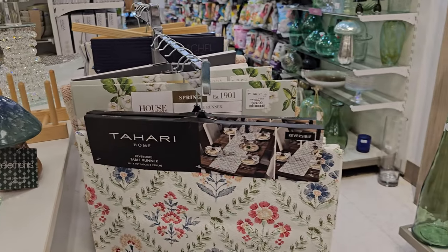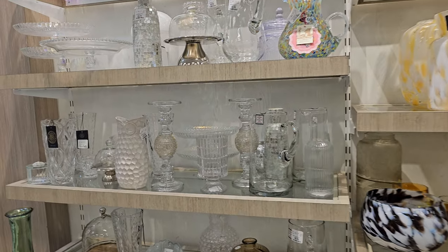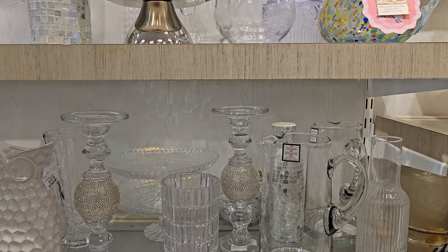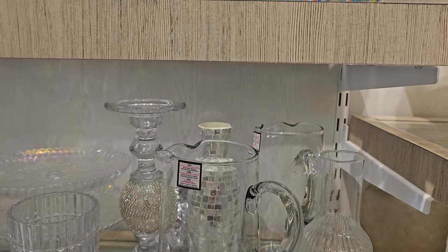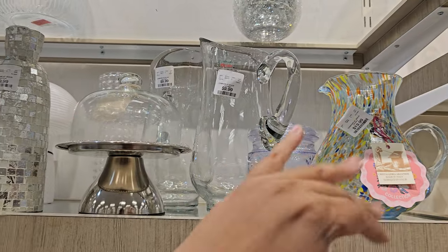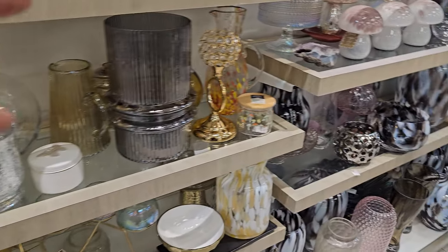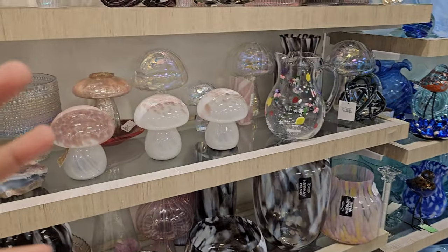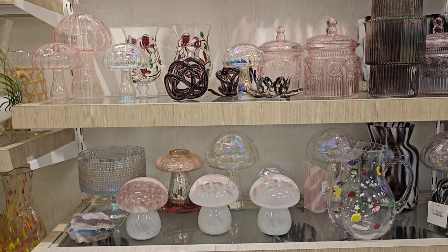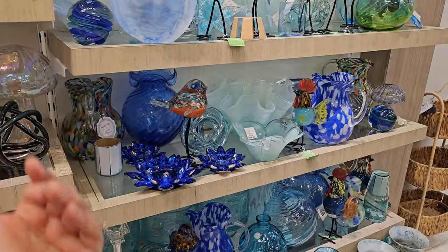It's a mushroom. Anything against the wall new? I feel like a lot of it just scattered. I've seen the glass pitcher. $20. $10. These are all nice. These are handmade in Mexico. I love the handmade stuff. They're like my favorite items to look at. And you guys know that. I talk about it all the time. I love glassware. But I have seen this bird many times.